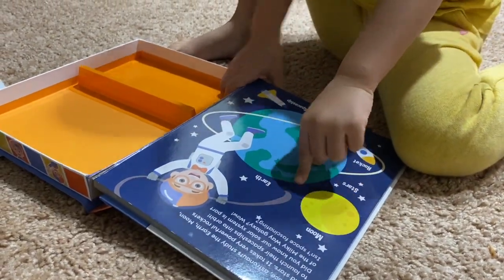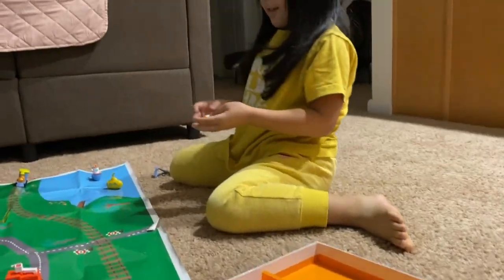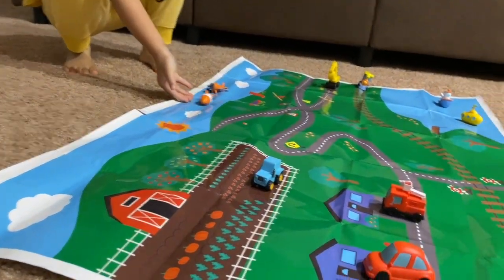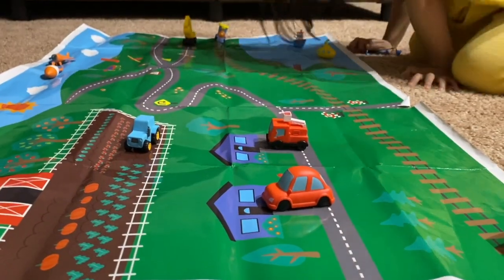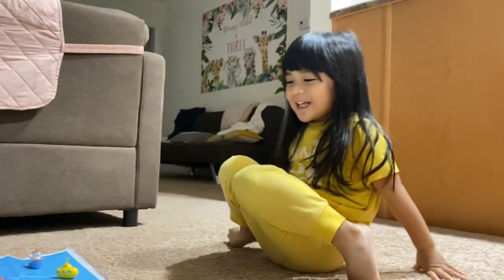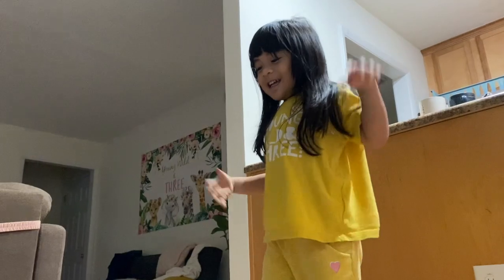Isn't space fascinating? Wow. What's it like in outer space? They fly in the sky. Yeah. Whoa. Cool. Now where do you put Blippi? Blippi's under the grass. Wow. Cool. Wow, look, it's so awesome. So amazing. I love it.